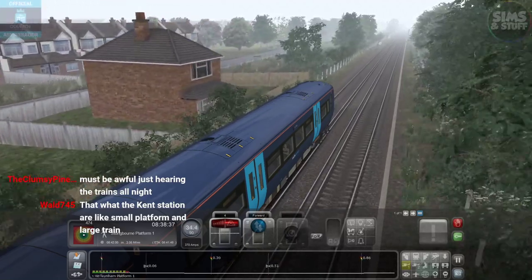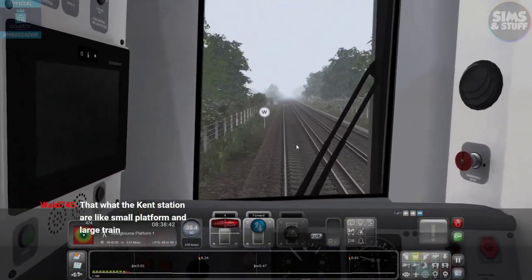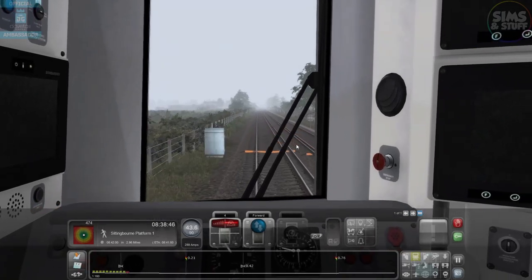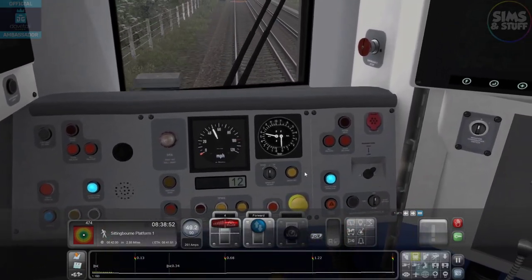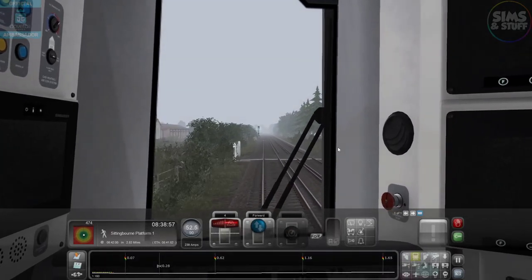Small platforms, large trains. Well, they should do something about that, shouldn't they? Oh, hang on. Oh, we can do a thing, can't we? There we go. It's inconvenient, isn't it? You'd think they'd put the whistle on that one, and then they put the horn on that one. Because it says whistle.